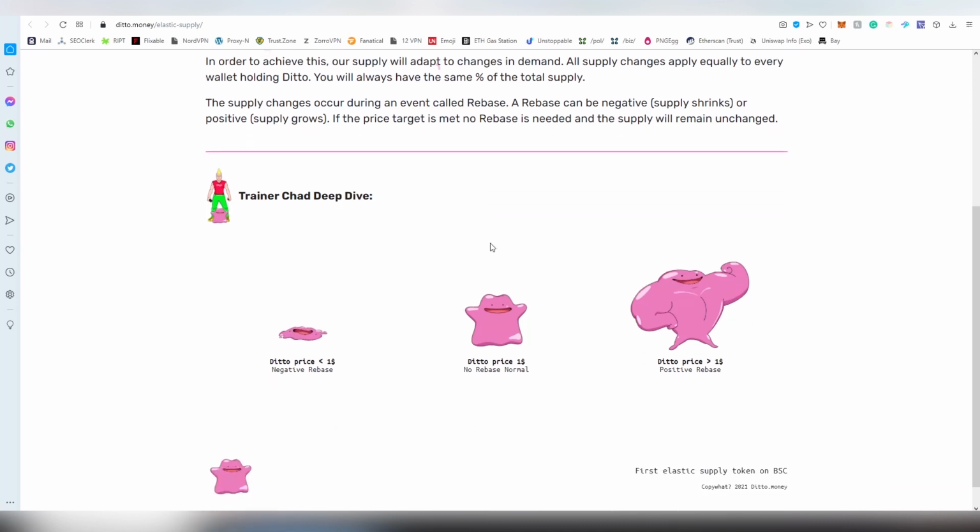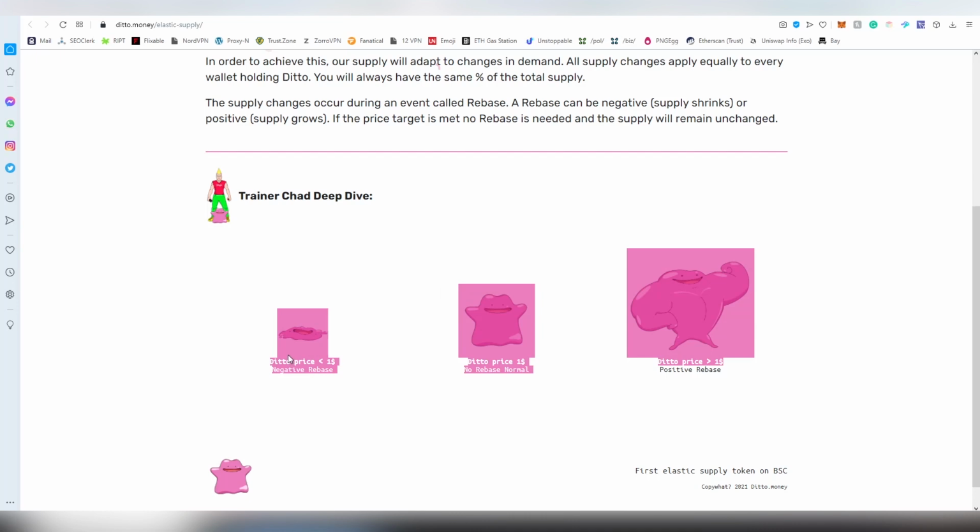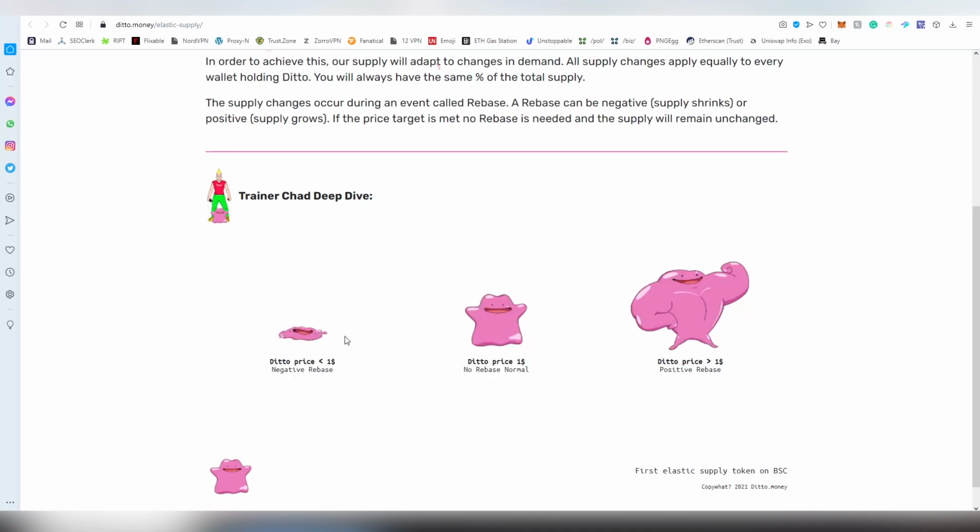This is a good example of a Ditto because it's something that morphs and transforms in the Pokemon series and is able to turn itself into another Pokemon, if I remember right. And basically, if it's a negative price, that's a small Ditto, and then it will grow back to the no-rebase $1 after they try to move the price up again, and when it's above $1 they try to move it back down to $1.